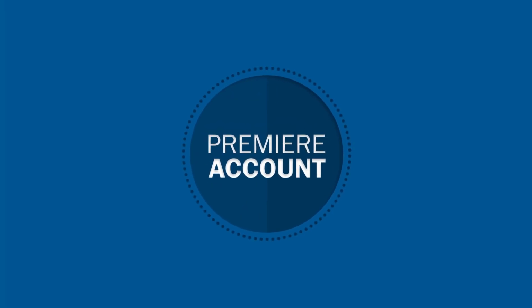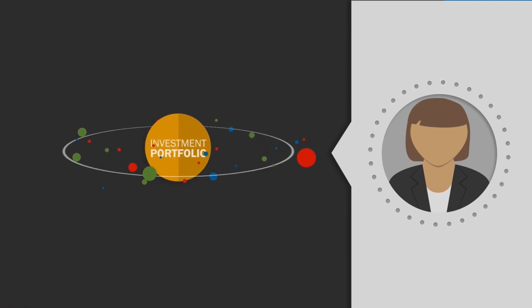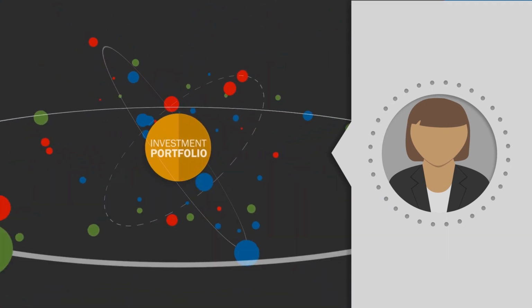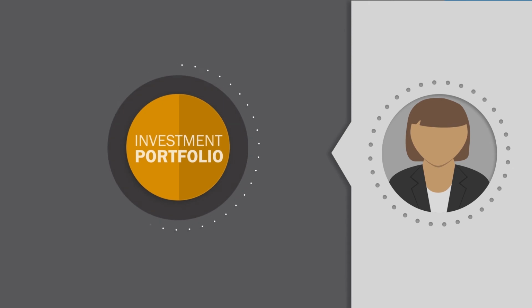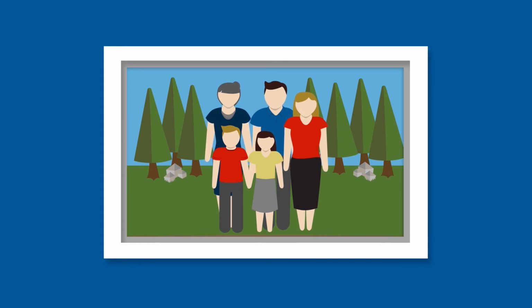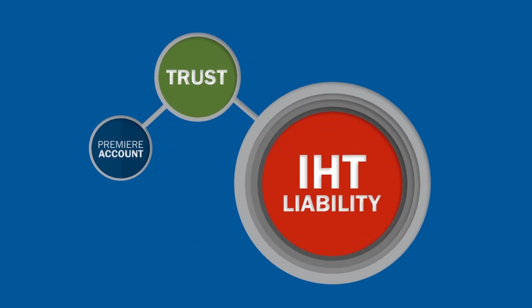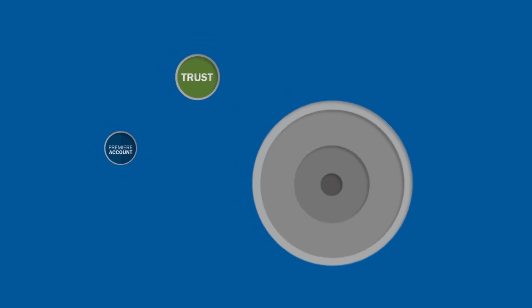The Premier account is also very flexible. Your investment advisor can buy and sell investments as they wish, without it being treated as a disposal for capital gains tax purposes. And in the event of your death, it could continue under another owner or be paid into your estate. You could also put your account in trust, reducing your potential inheritance tax liability.